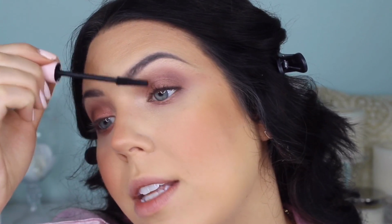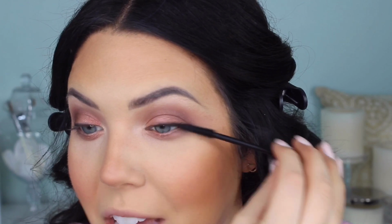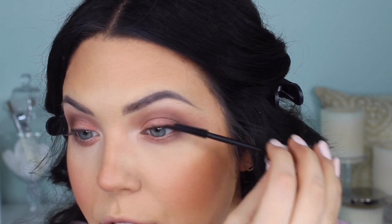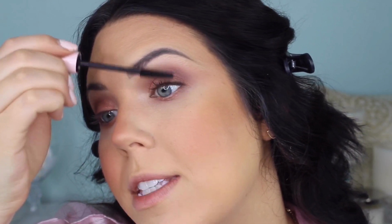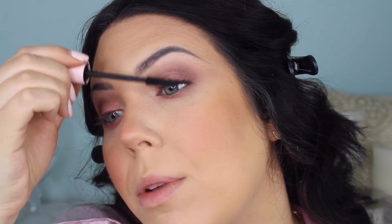And it's super nice for your lower lash line for that same reason, because you don't really want clumpy, thick lower lashes. And sometimes it can be really hard to apply a regular mascara to your lower lash line because it can tend to clump up. So I will just apply a light coat of this to top and bottom.